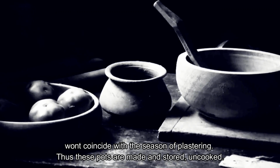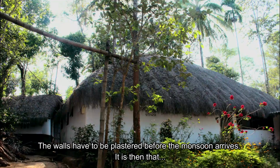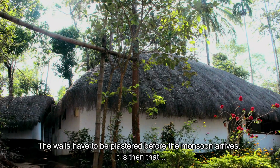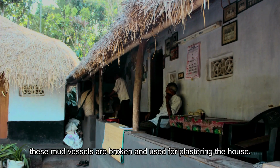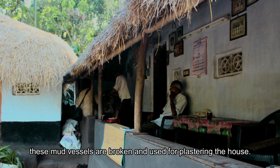Thus, these pots are made and stored uncooked. The walls have to be plastered before the monsoon arrives. It is then that these mud vessels are broken and used for plastering the house.